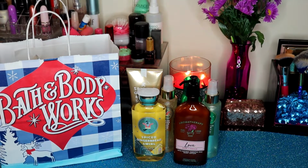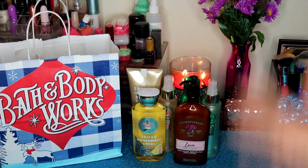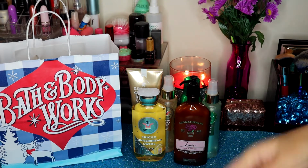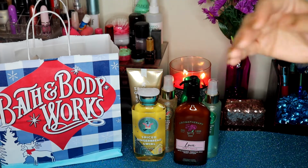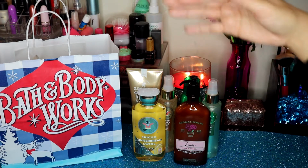Okay, so I just picked up a few items. I stopped in the Bath and Body Works today. I had no business going in, but it is what it is. Plus, in my email I had a $10 off coupon that you could use on any purchase. If you spent at least $10, I think that's what it said, you get an item free up to $14.